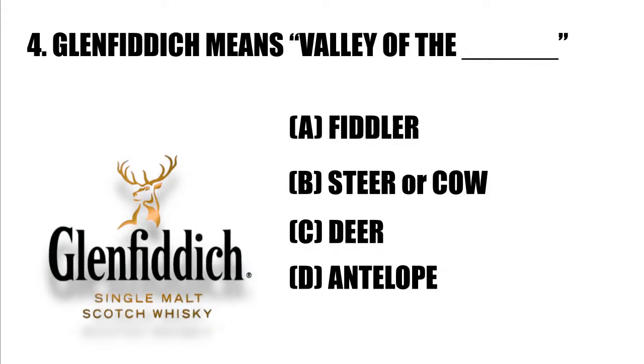But a lot of distilleries, including Macallan and Cardhu, have these cows around. Alrighty. The answer is, you should be able to tell just by the logo. Let me look at the logo. That's where I put antelope. It's obviously Valley of the Deer. Valley of the Deer. All right.